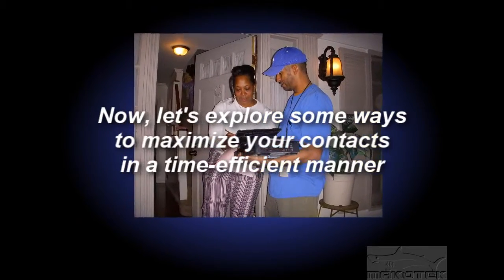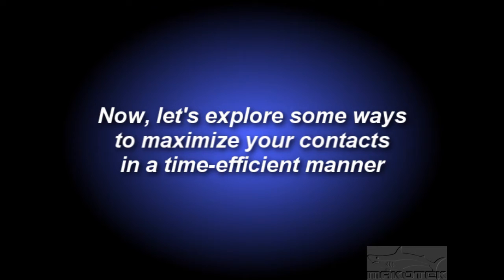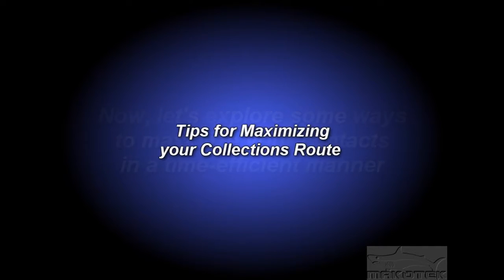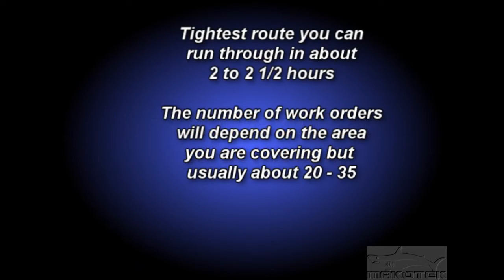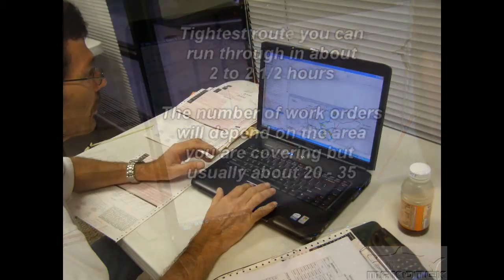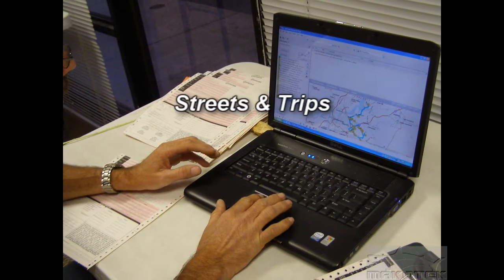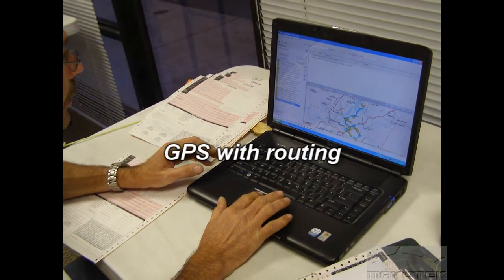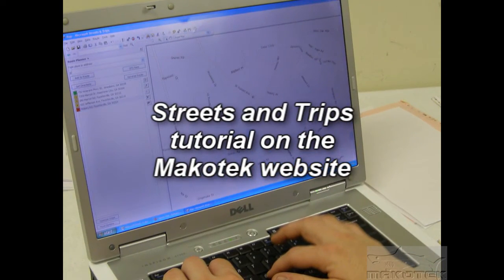Now, let's explore some ways to maximize your contacts in a time-efficient manner. You should make the tightest route you can run through in about 2 to 2.5 hours. Although there's no magic number, the number of work orders will vary depending on the area you are covering. As a rule of thumb, 20 to 35 jobs. Use a mapping program such as Streets and Trips or a GPS unit with routing capability to make this process easier. Check out the Streets and Trips tutorial on the Makotek website.